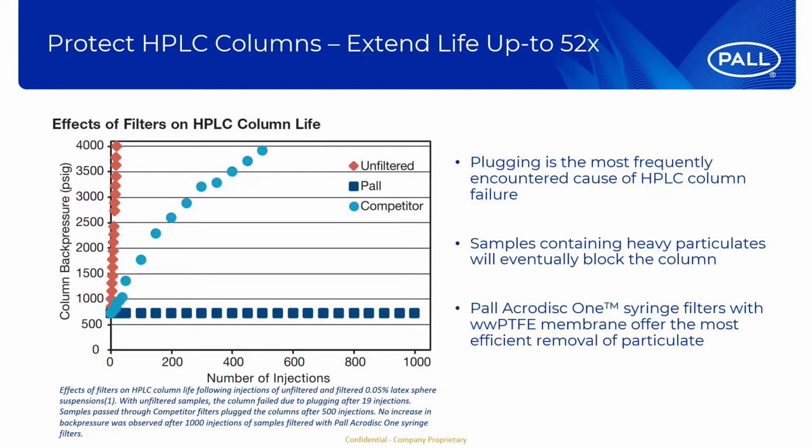The experiment here was filtering a latex bead solution with 0.45 micron beads that were either injected directly onto the column or filtered first with a glass fiber over 0.45 micron water-wettable PTFE Acrodisc 1 filter. As you can see, less than 20 injections was all it took to spike the pressure to failure when the sample was directly injected. When filtered with a Pall Acrodisc 1 syringe filter, over 1,000 runs were performed with no increase in column back pressure at all.